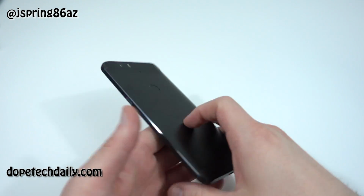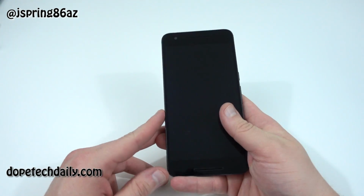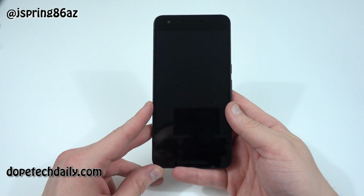So overall, this thing feels super, super premium in the hand. I really like the feel of this phone.